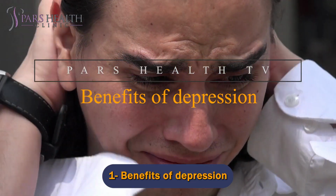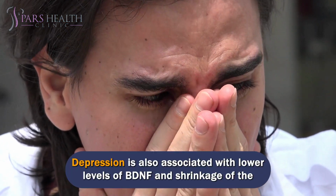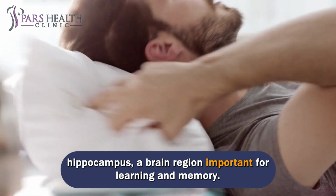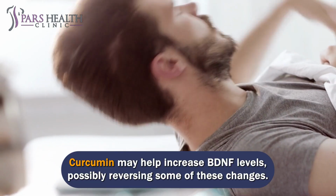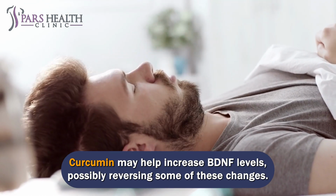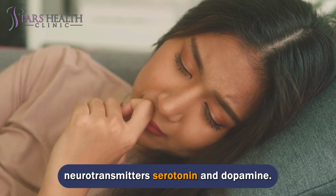Number 1. Benefits for depression. Depression is also associated with lower levels of BDNF and shrinkage of the hippocampus, a brain region important for learning and memory. Curcumin may help increase BDNF levels, possibly reversing some of these changes. There is also some evidence that curcumin increases levels of the brain neurotransmitters serotonin and dopamine.